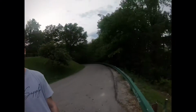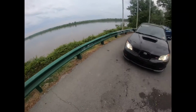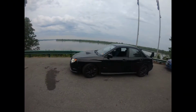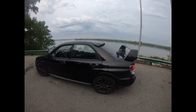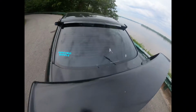Now let's switch it to the GoPro. Now this is how it looks with the GoPro Hero 7 Black. As you can see, it's a lot wider. It's a lot clearer. Dirty.